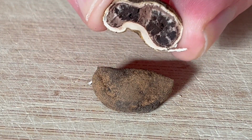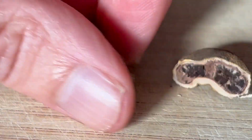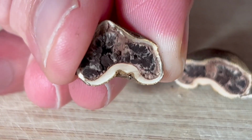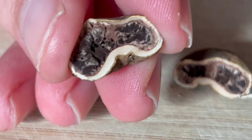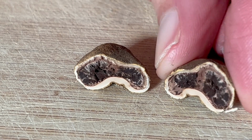Ooh, so here's the inner workings of this truffle. Very interesting to see what we've got here. It kind of squished down just a little bit, but let me zoom in and take a look. This is very cool. This is excellent to get a look inside. This is going to help me ID this.